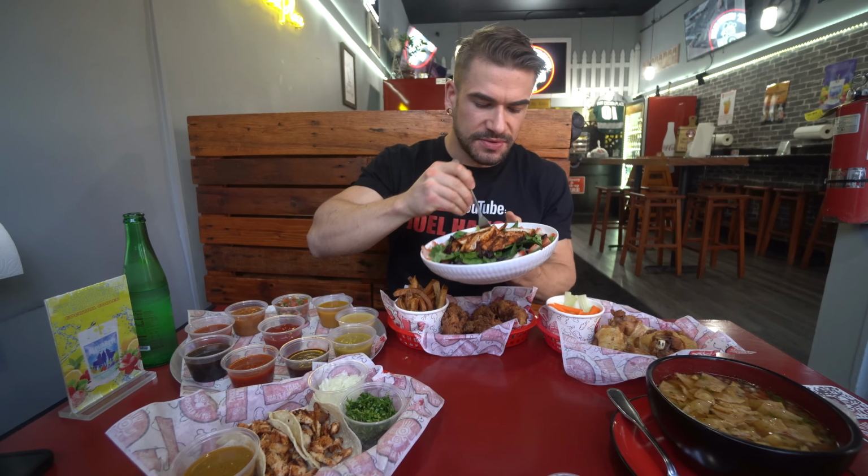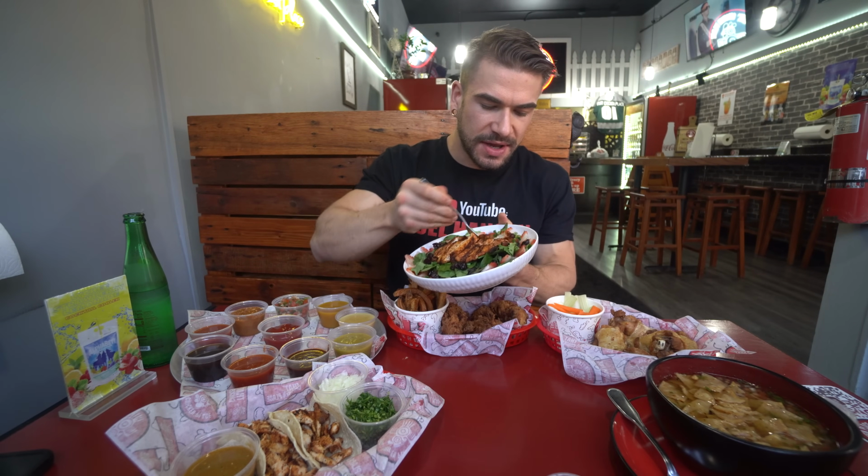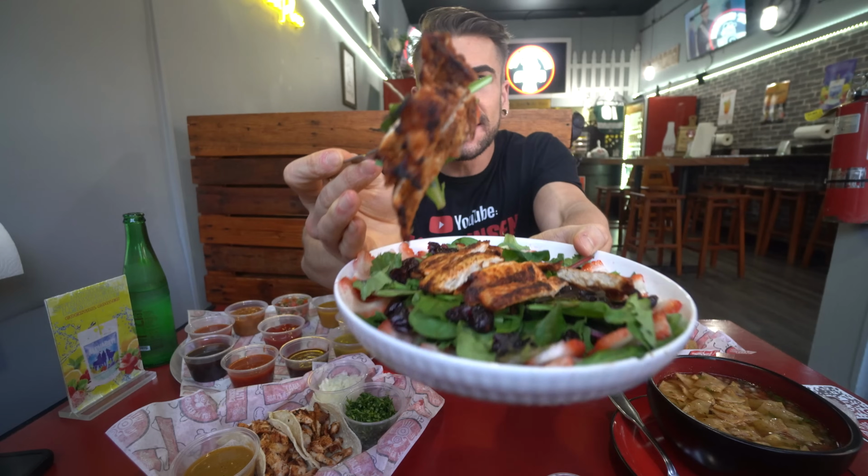All right, everybody, so where we're going to start, obviously, we have to start with the vegetables. So this looks delicious, guys. This chicken salad, this grilled chicken looks great. Again, cranberries, strawberries as well. So you get all the health. Let me grab a little bite of everything on here. Try it just as is with that chicken, get that little flavor.